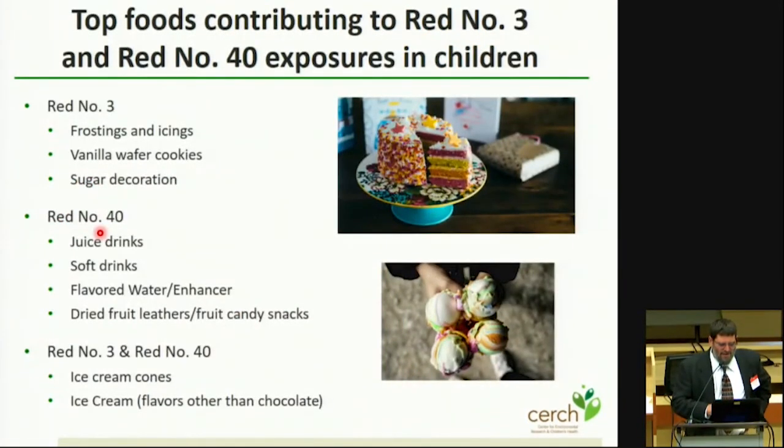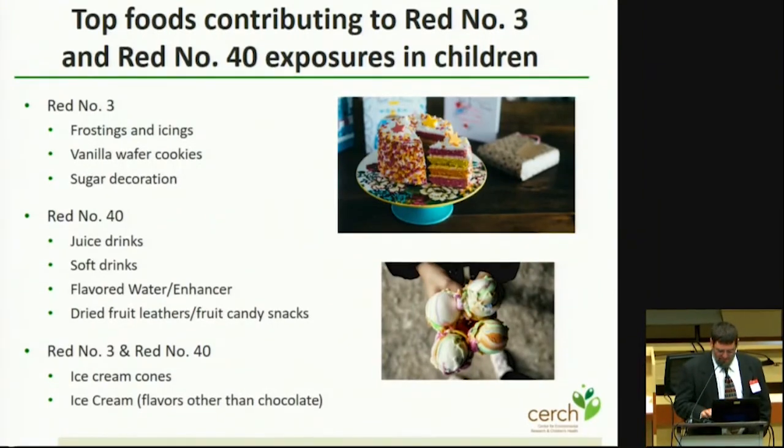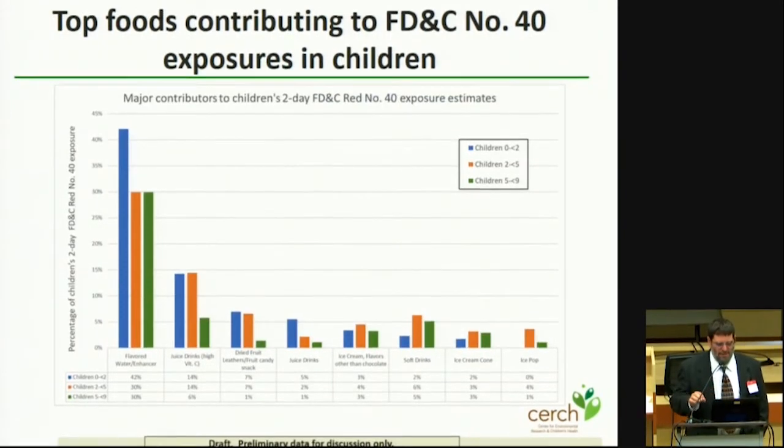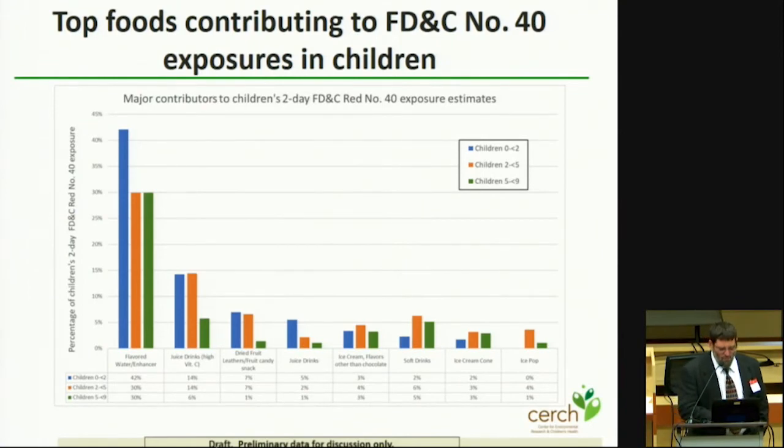Some of the top foods that contributed to red number 3 and red number 4 included frostings and icings, vanilla wafer cookies, and sugar decorations. Red number 40 also stood out for a number of beverages that we looked at. And then ice cream cones and ice cream flavors came up for both of them. These were the top foods in our analysis contributing to red number 40 exposures. One of the biggest categories was flavored water and enhancers. I understand these as syrups, for example, that you might add to water. My adult version would be going to a cafe and getting a vanilla syrup or almond syrup added to your coffee. Then followed some of the food categories that Dr. Doell reported, such as icings and cakes.